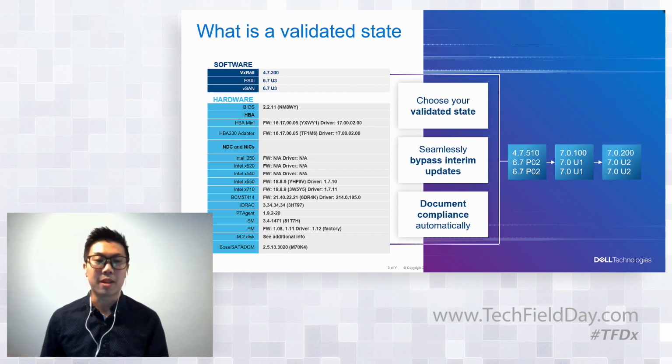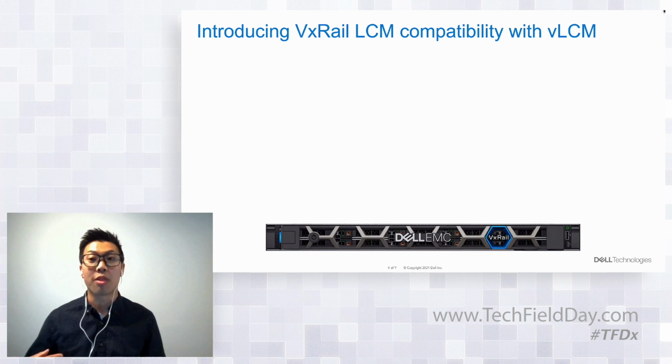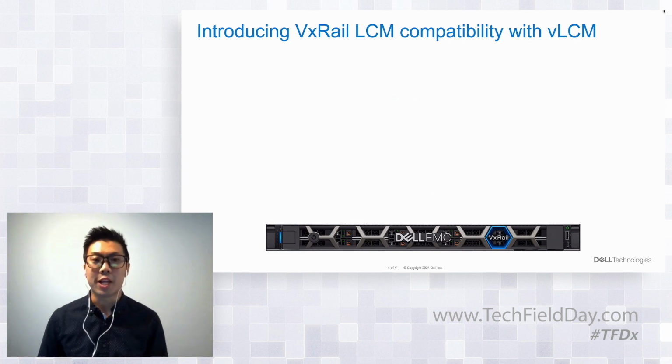So they're always going to be able to get to a release that they feel confident that they want to run on those clusters. All right, so let's talk about the compatibility. We're enhancing the VxRail LCM experience by introducing this compatibility with vLCM, which leverages vLCM's APIs and its framework to perform cluster updates, or what they call remediation in vLCM terms.